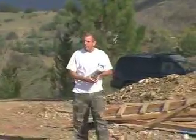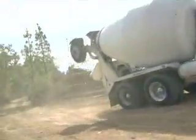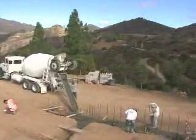Builder Ron Senso has already broken ground, and foundation work on the property's main residence is underway. That was truck number 11 out of 12. We'll have one more today. We have about 110 cubic yards of concrete being poured today just in the footings alone.